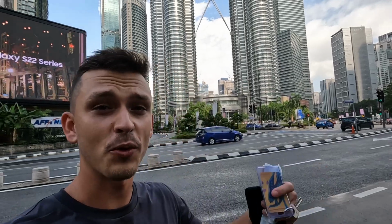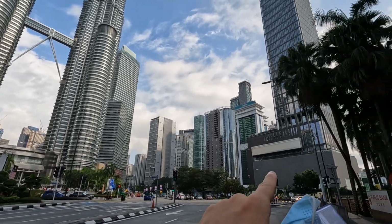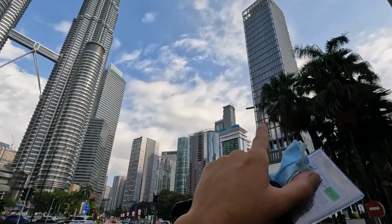I'm going to take you with me. So right now, it's going to take over the camera. We are in front of the Petronas Towers. As you can tell, absolutely impressive structure. But this structure over here, this is going to be home for the next few days.